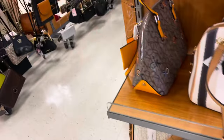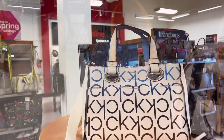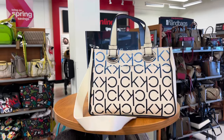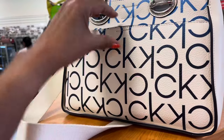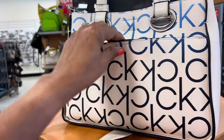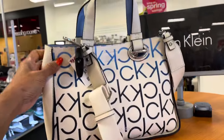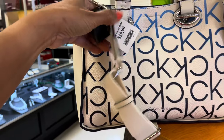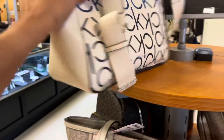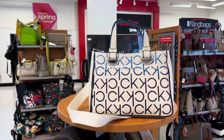Nice. But I like this one. This is my favorite. This is a beautiful Calvin Klein. Black signature. And it goes up to a light blue. Top handle is $60. And it got a cloth handle. The shoulder strap is cloth.